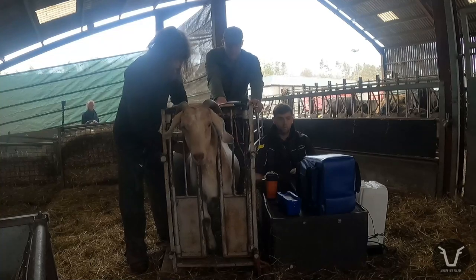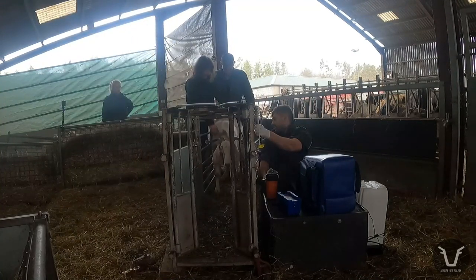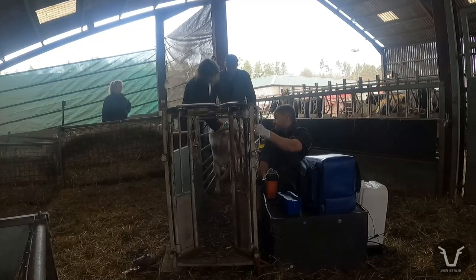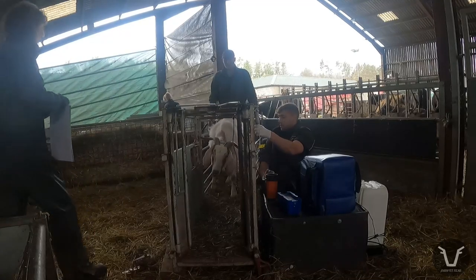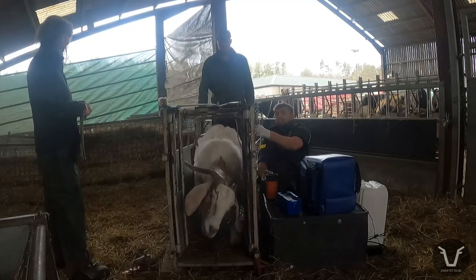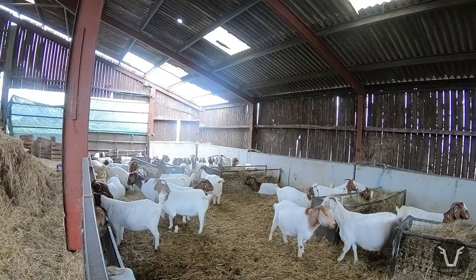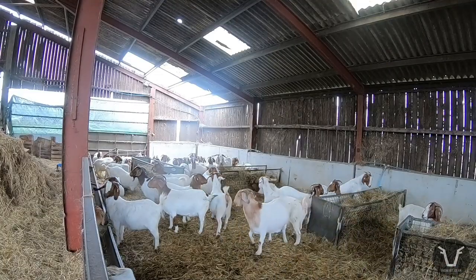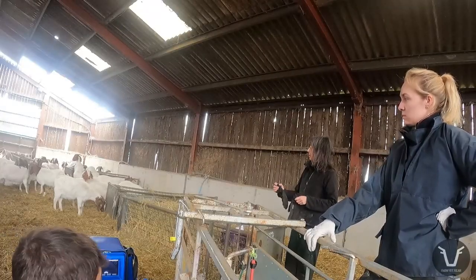The nannies are also getting a Pasteurella vaccine booster and a fluke treatment pre-kidding. There's even the massive billy goat wether Jezza to go through for his jabs. He just about fits through the crate. Oh, no bother. Good.